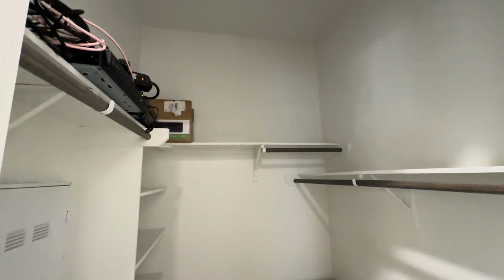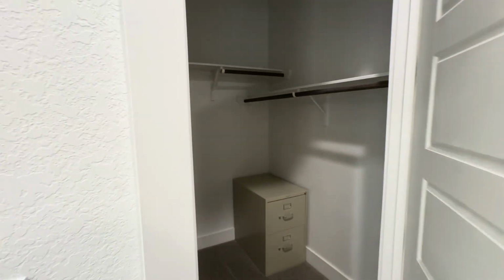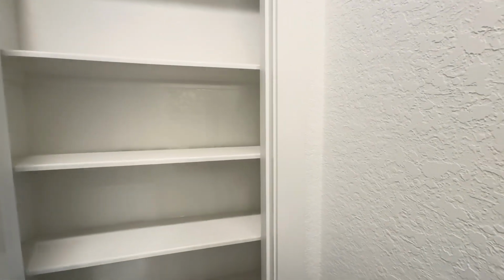You have another closet on this side, which is really great to separate some things. And then let's see what this is. Maybe a storage. Yep, we have some storage over here.